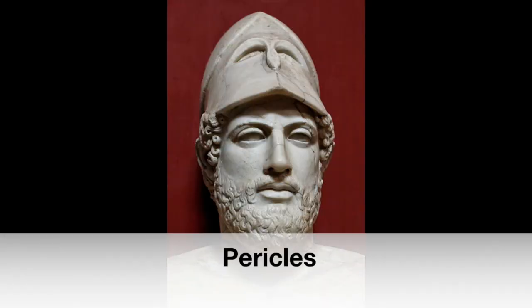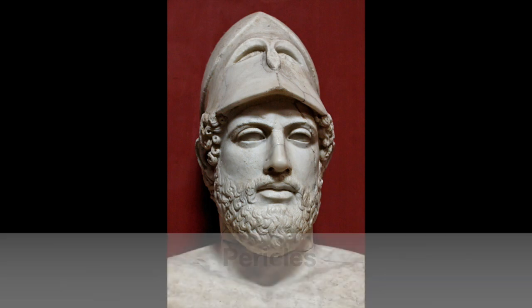Well, the first thing you need to know is that it was ushered in by a man named Pericles. Pericles was a leader in the Athenian government. He actually made some reforms and some laws that helped Athens to begin this golden age. One of the really important ones was payment for people who served in the Athenian government.